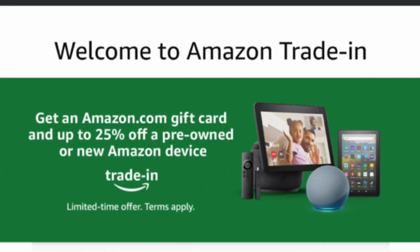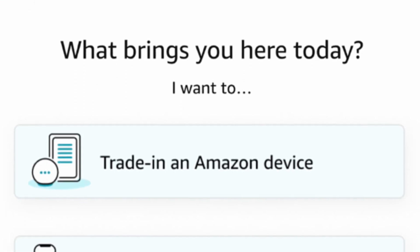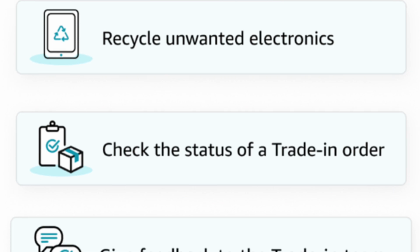Amazon allows customers to trade in eligible used items in very good condition for Amazon gift cards. Books, electronics, Amazon devices, and video games are just some of the items that qualify for their trade-in program. Just create an Amazon trade-in account and ship your item at no cost to you with the pre-printed Amazon shipping label that they are going to provide.